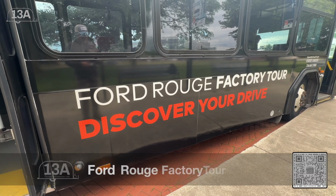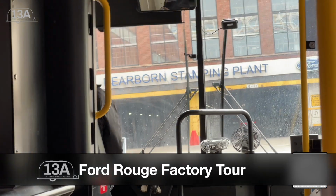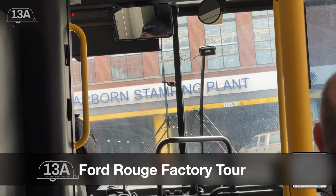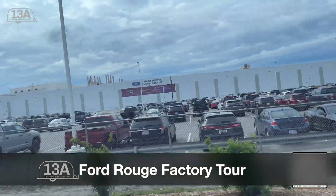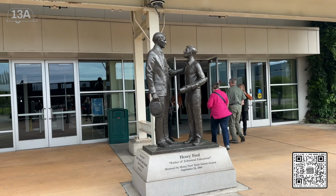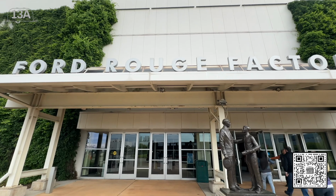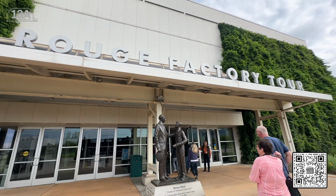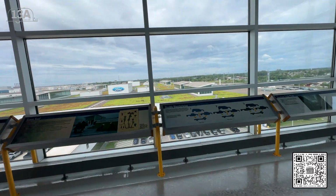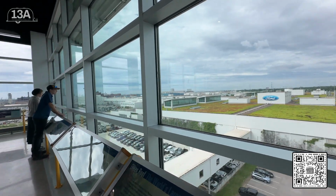The next morning we took a tour of the Ford Factory. This behind-the-scenes experience showcases the remarkable process of how Ford vehicles are made. We started our tour with a captivating film about the history and evolution of the factory. Next, we entered the state-of-the-art assembly line. We weren't able to take photographs or videos in there, but it was really neat to watch the skilled workers and advanced robotics work in harmony to build the iconic Ford F-150.